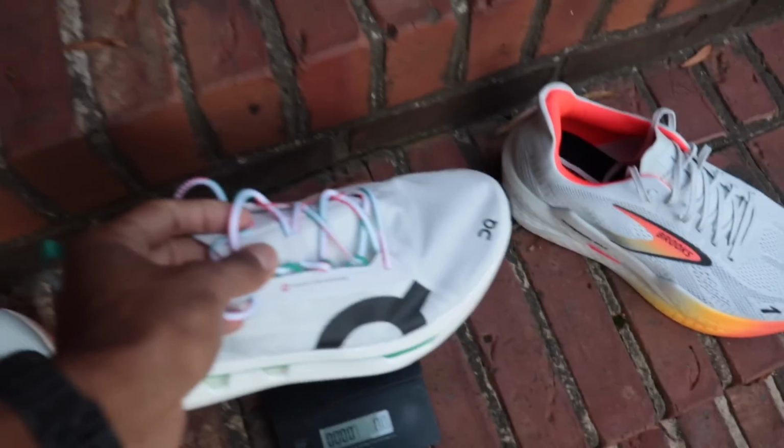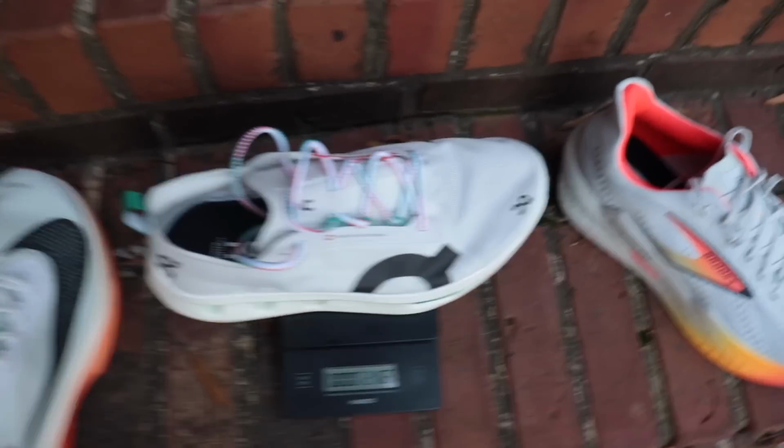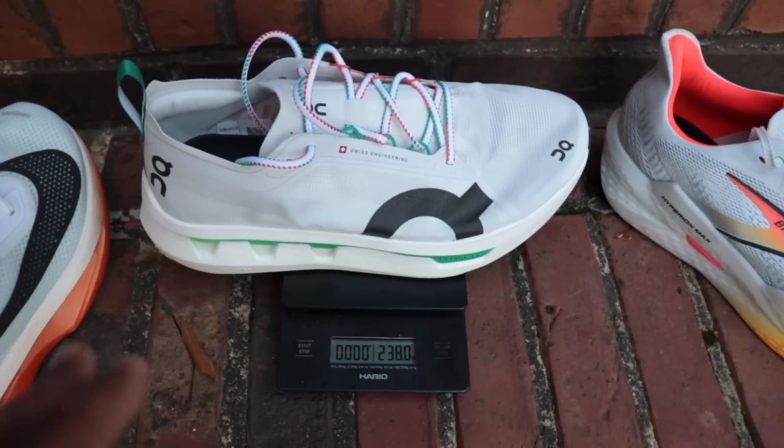It's a stress ball. And then just for some context here, let's throw on a few of the other shoes. So this is the On Cloud Boom Zone. I ran in this the other day, 238 grams.